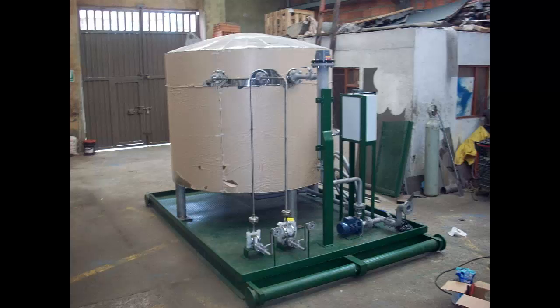$150,000 would make how much per year? About 750,000 gallons. So you said about 250,000 gallons? No, 750,000 gallons. Oh, 750,000 gallons. Okay, great.